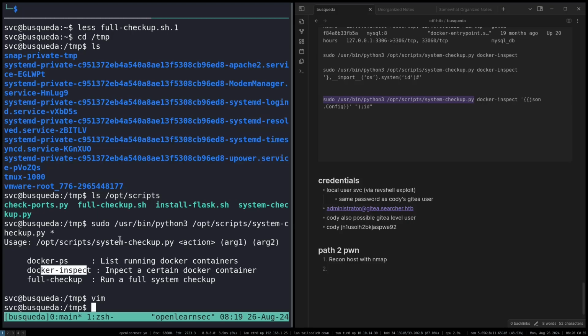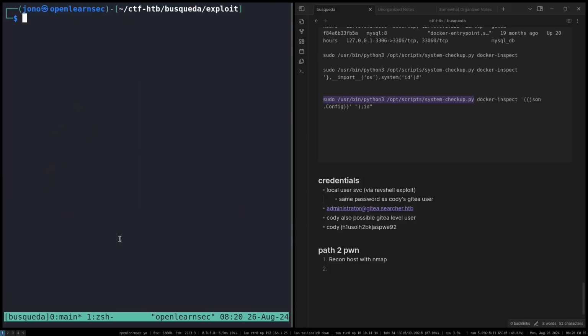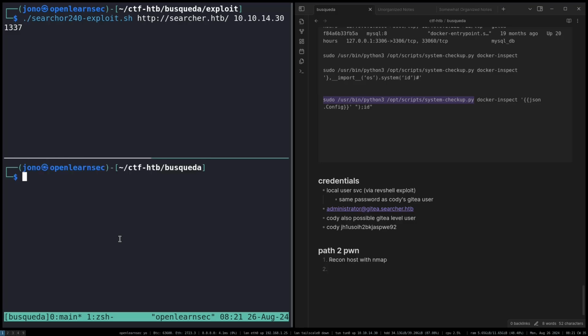So let's do echo bin bash minus correct return. ID. 2 full checkup.sh. Oh, and now my shell's busted again. Boy, oh boy.